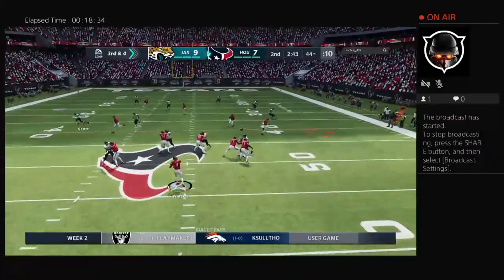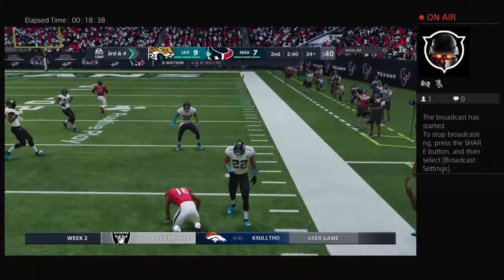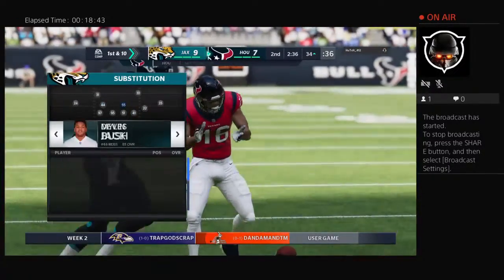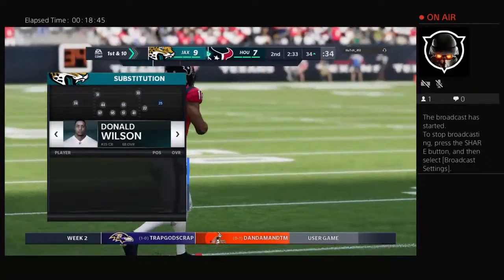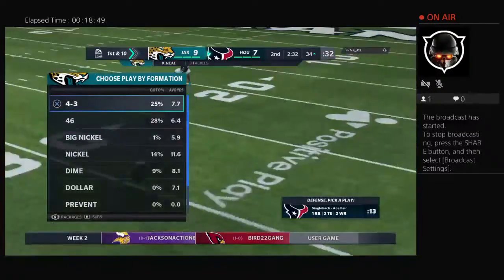Here's Watson. Open man is QT, complete. And he's going to have another first down as the tackle's made at the Jaguars' 34-yard line. Give him 10 yards there as this offense is on a roll. This drive continues to plunge forward.